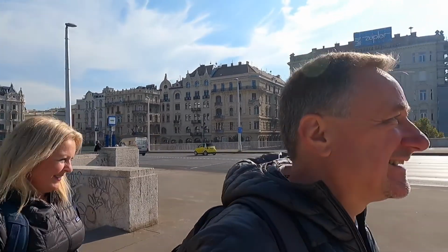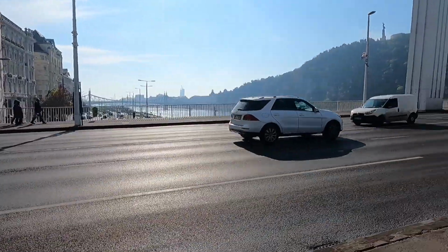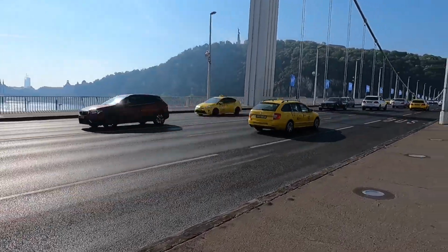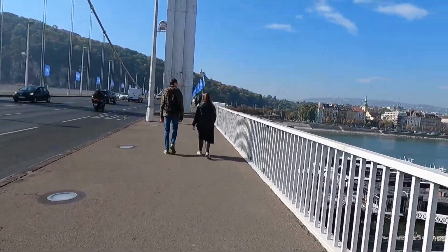We are at the bridge. Yay! Let's walk. No different from Tower Bridge in London, I suppose. I don't think the Danube is quite so wide. Walking away from Pest and walking towards Buda. So that'll be Buda there on the other side.